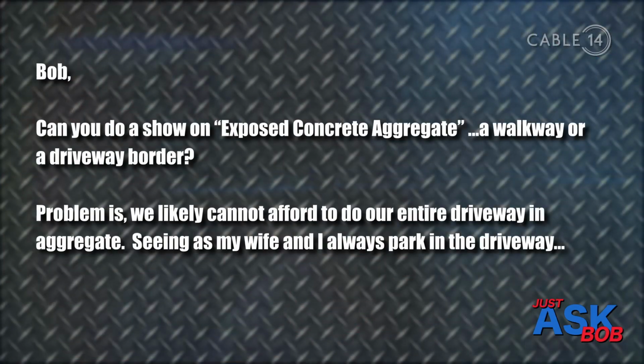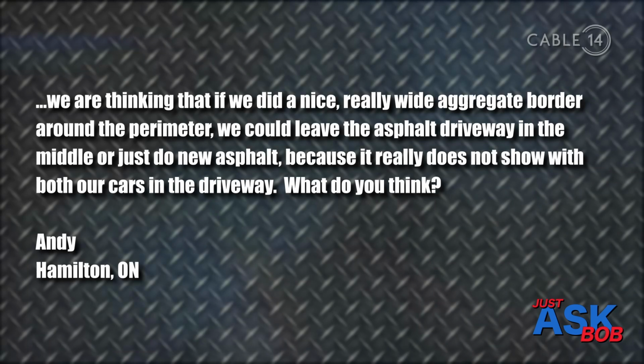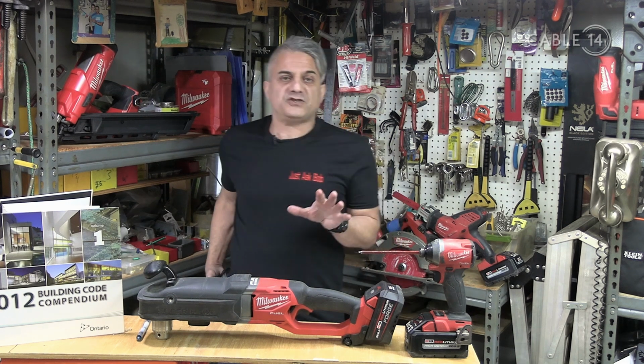Bob, can you do a show on exposed concrete aggregate, a walkway or a driveway border? Problem is, we likely cannot afford to do the entire driveway in aggregate. Seeing as my wife and I always park in the driveway, we're thinking that if we did a nice, really wide aggregate border around the perimeter, we could leave the asphalt driveway in the middle or just do new asphalt because it really does not show with both our cars in the driveway. What do you think?